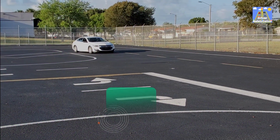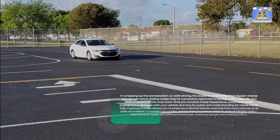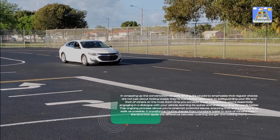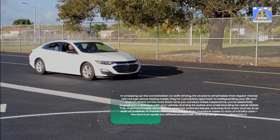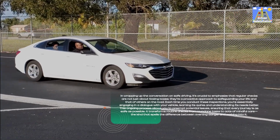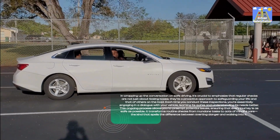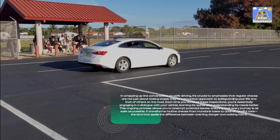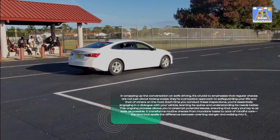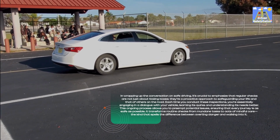In wrapping up the conversation on safe driving, it's crucial to emphasize that regular checks are not just about ticking boxes. They're a proactive approach to safeguarding your life and that of others on the road. Each time you conduct these inspections, you're essentially engaging in a dialogue with your vehicle, learning its quirks and understanding its needs better. This ongoing process allows you to preempt potential issues, ensuring that every journey is as safe as possible. It transforms routine checks from mundane tasks to acts of mindful care, the kind that spells the difference between averting danger and walking into it.